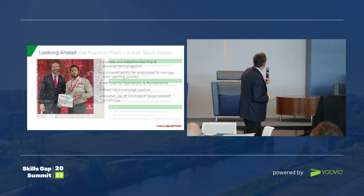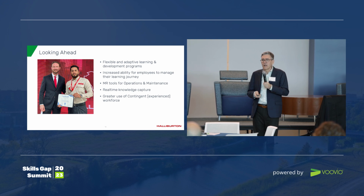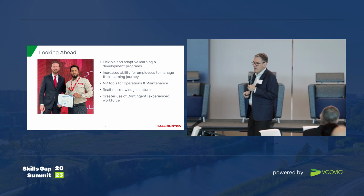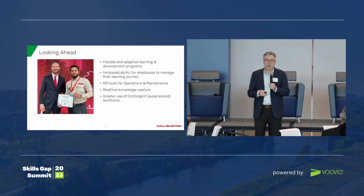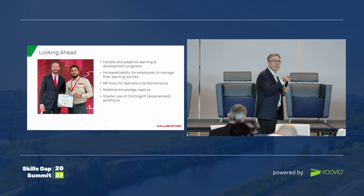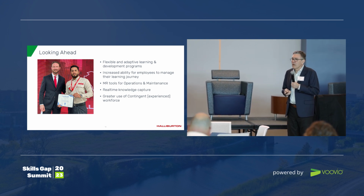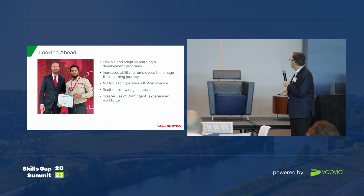Okay, so this was my attempt at thinking about what things are on the horizon. Flexible adaptive learning programs, it's kind of a theme, but I do think we've got to get better and better at how we pull all these tools together. There are a lot of learning opportunities out there. Increased ability for employees to manage their own journey. I do think that's not going to go away. Your employees that want to move up, they want to learn and they want the access to it.